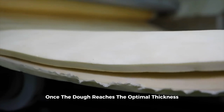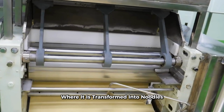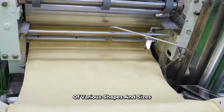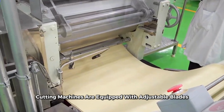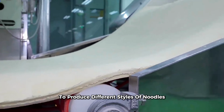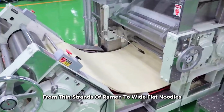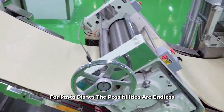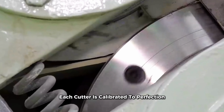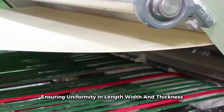Once the dough reaches the optimal thickness, it moves on to the cutting machines, where it is transformed into noodles of various shapes and sizes. These cutting machines are equipped with adjustable blades that can be customized to produce different styles of noodles. From thin strands of ramen to wide, flat noodles for pasta dishes, the possibilities are endless. Each cutter is calibrated to perfection, ensuring uniformity in length, width, and thickness.